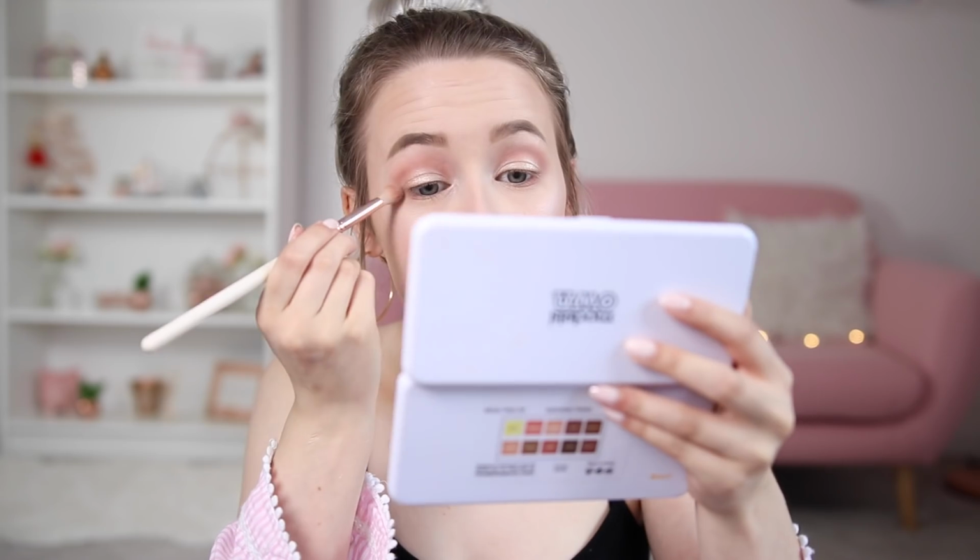Okay, so that is my eyeshadow. I'm going to be honest, it hasn't come out the best, it's not the neatest, but that's probably the sort of thing I would go for, something a little bit golden.